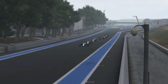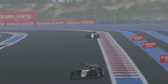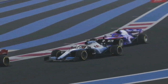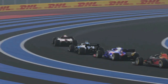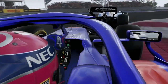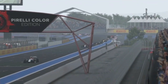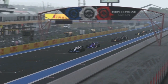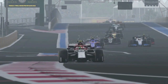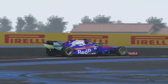So what we got here? I tell you what, Giovinazzi's going to look at Albon here for P5. Who woke up Giovinazzi? Who on earth has finally woke up Antonio Giovinazzi? Giovinazzi up into P5. Albon's now hemorrhaging position. There goes Stroll for P6.